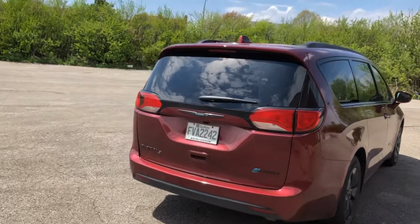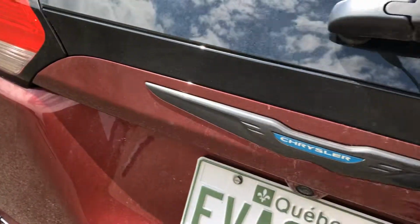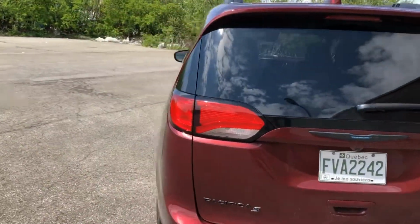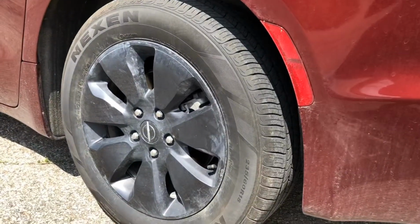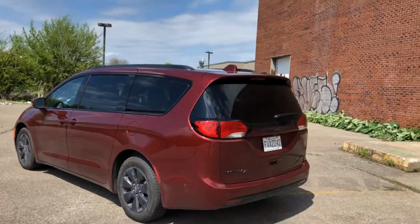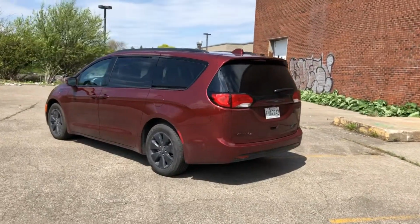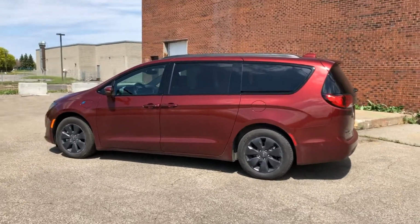One of them, and I mentioned it, is the S appearance package, which includes black everything, blacked out, no chrome. Even these wheels, which are actual alloy wheels, not hubcaps, my friends. Kind of doubtful there on the choice. It also includes a Harman Kardon audio system, all-weather carpets, advanced driving assistance package, Uconnect Theater, which I'll show you in a few moments.